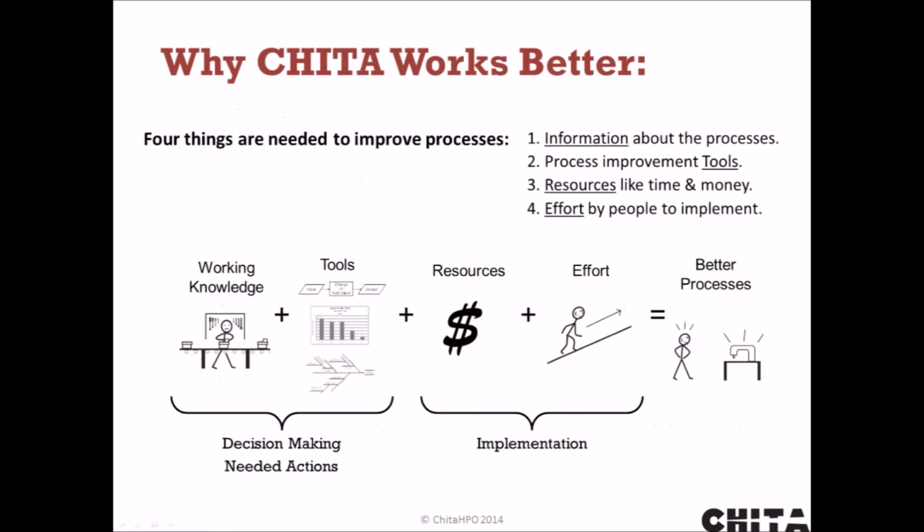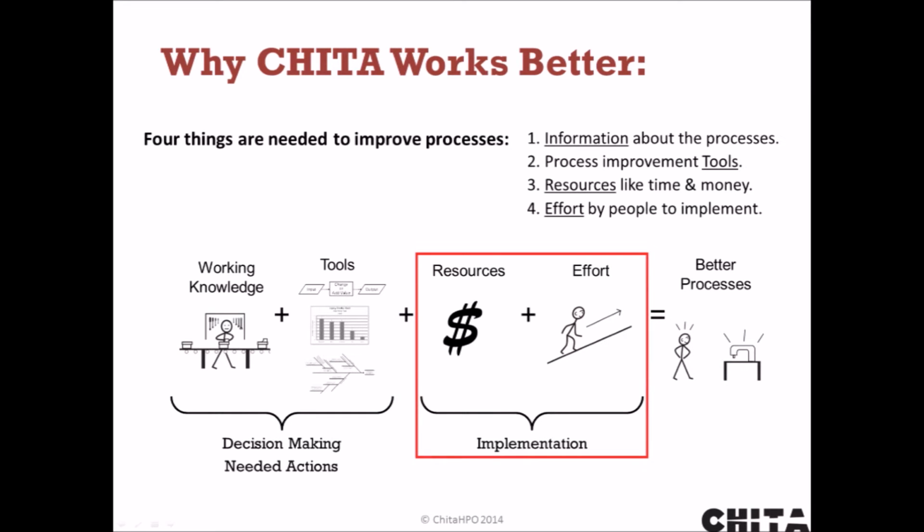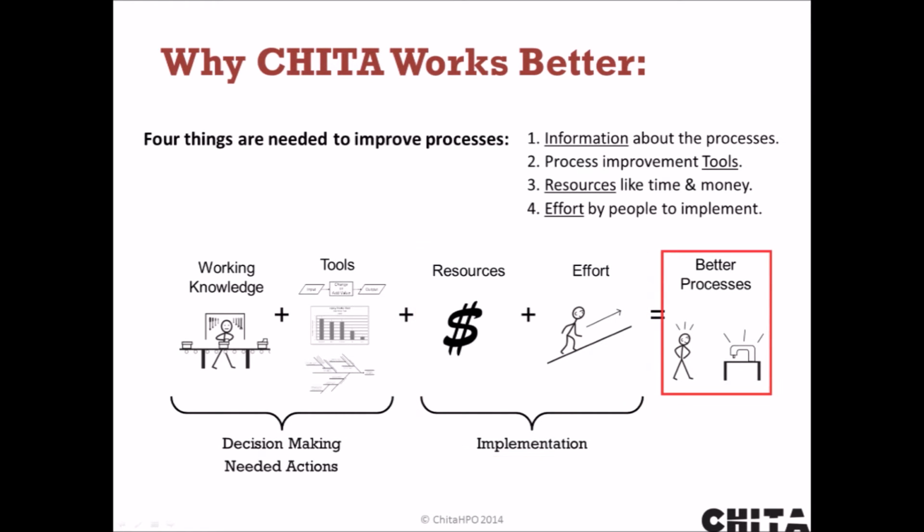So why does Cheetah work better than conventional management approaches? 4 things are needed to improve processes: information or knowledge about the processes, process improvement tools like run charts, Pareto charts, and fishbone diagrams, resources like money and time, and effort by somebody to drive the improvements. Information is applied to the tools to determine what actions are needed to improve the processes. Resources and effort are then required to implement the chosen actions.